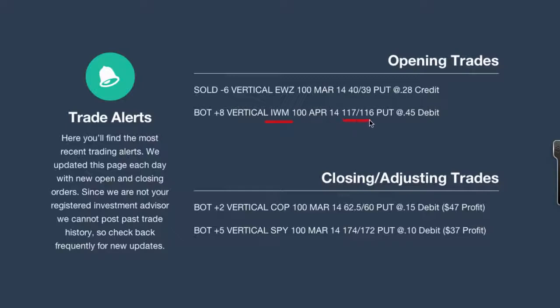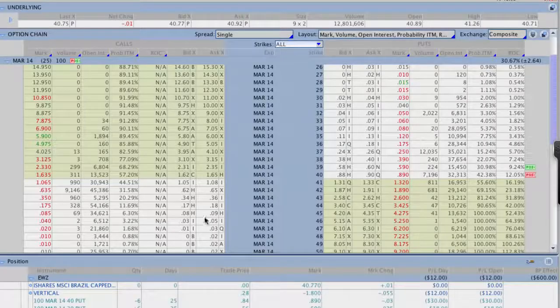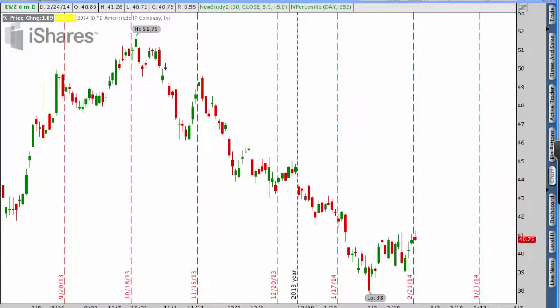It was the 117, 116, so only a $1 wide vertical put spread, and we paid 45 cents in debit. So actually we paid a little bit less than mid price for this. Really great trade. We've got a lot of opportunity here to make money, and it goes all the way out till April. So we're giving ourselves a lot of time to actually make money on this trade.